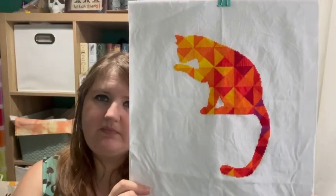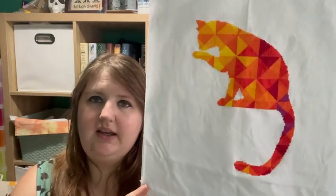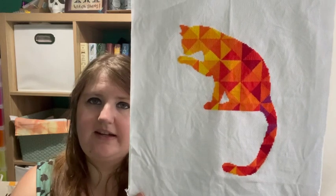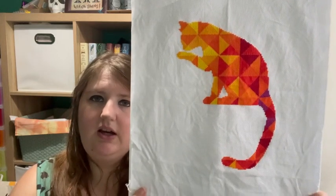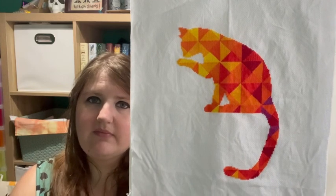But I still love how that's come out. I don't know what I'm going to do with this one. It was originally going to be a Christmas gift for a work colleague, but she's now left, so I'm not going to give it to her.